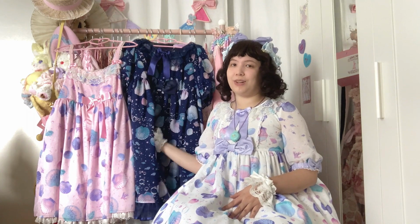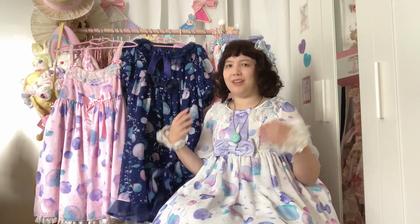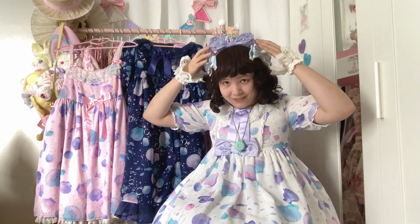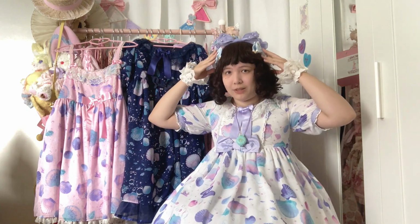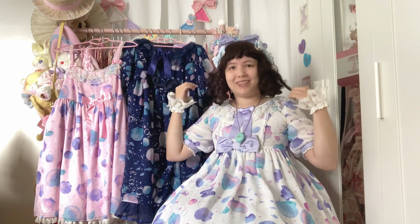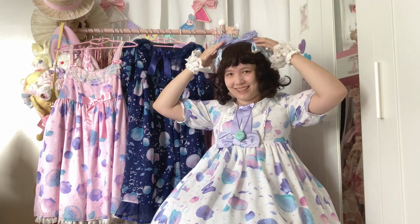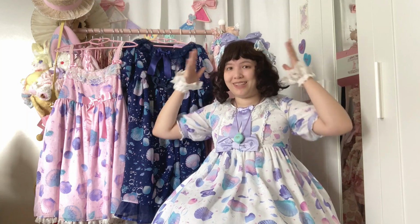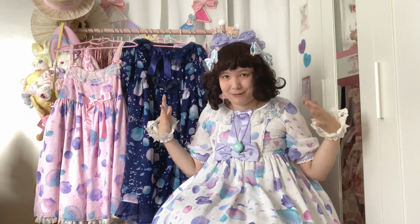Navy is my first jean dress. I love the navy OP. There's just something about the OP cut that I'm just like, woo. And I finally got the head bow for the white one. So when people said I was wearing the white one, I was like, yes, because I finally got the purple head bow. People have been selling it with the dress, and I'm just like, no, I just need the head bow.